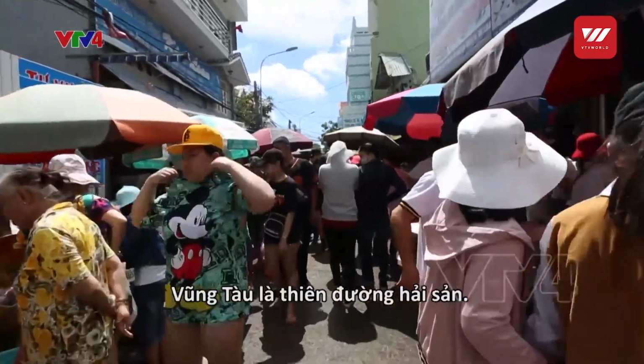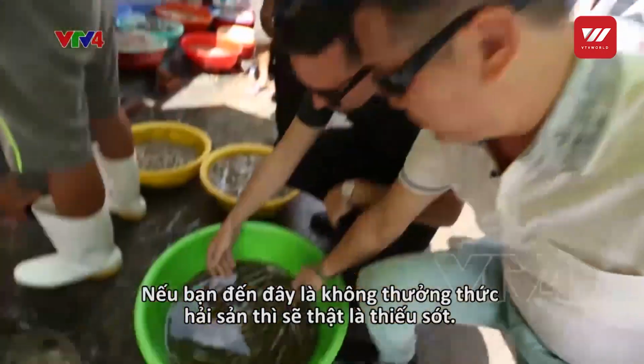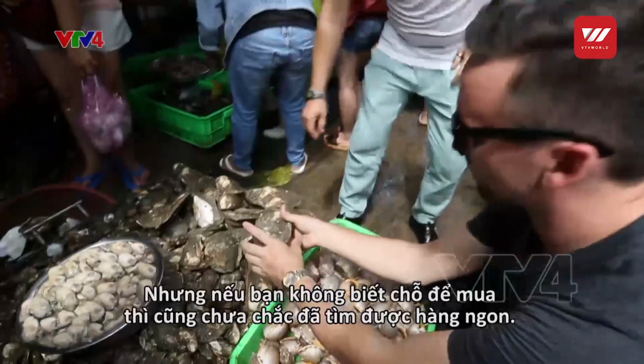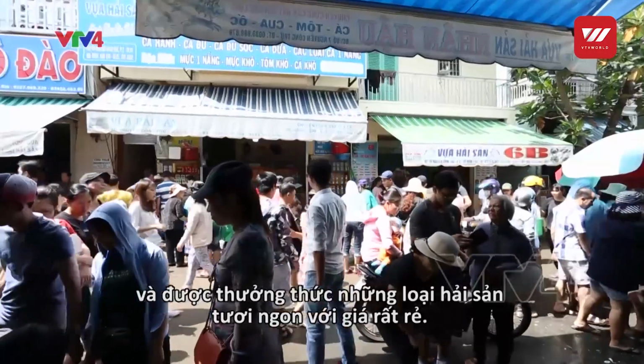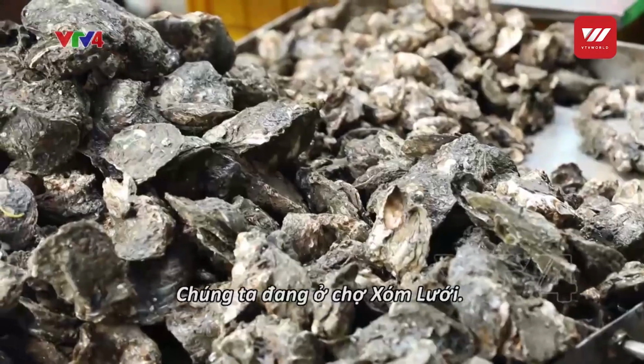Vung Tau is a haven for fresh seafood, so it'll be a big mistake if you don't try the amazing dishes. However, it's easy to get lost if you don't know exactly where to buy. That's why it's wise to have a local guide like Jimmy to help buy and enjoy fresh and cheap marine food. So now we're here in Som Lui market.